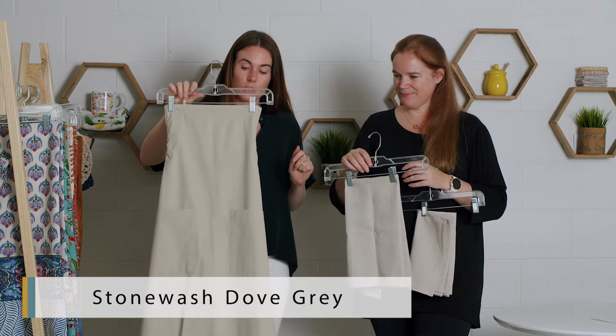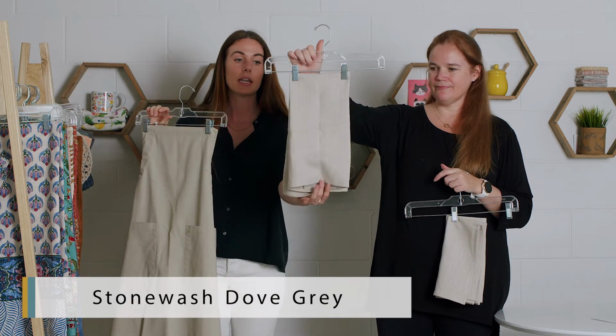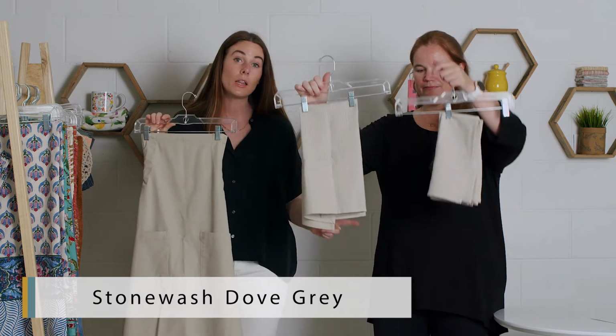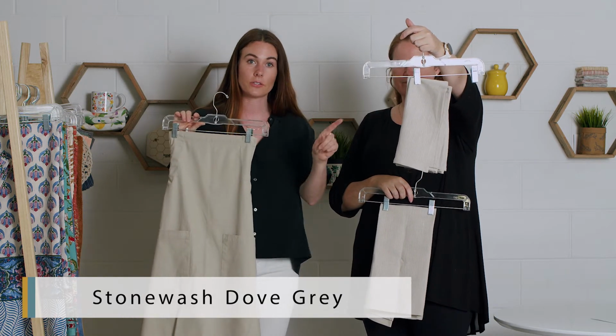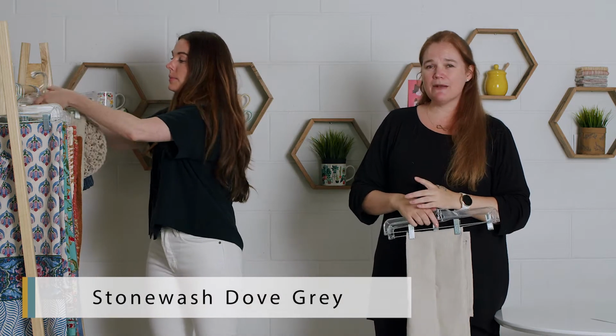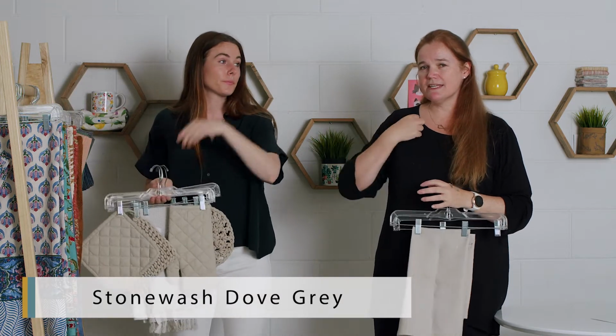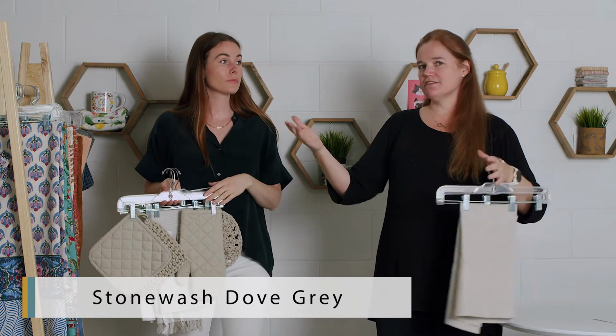So here you can see the Stonewash apron with the pockets. Carrie in her hand has that lined linen towel, as well as the napkin set of 4. We didn't forget about it in the Dove Gray, so you'll find it here in this colorway as well. And keep in mind with the apron that Jessica was holding up, the straps thread all the way through, and they're extra long, just like the rest of the collection.